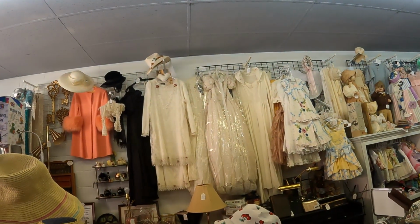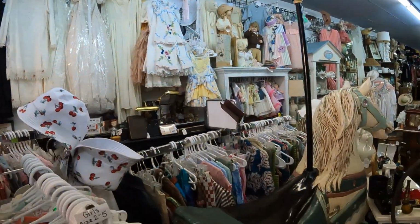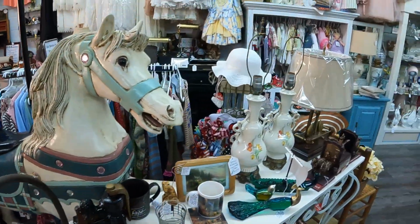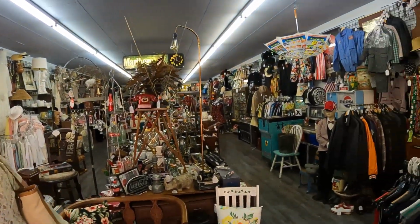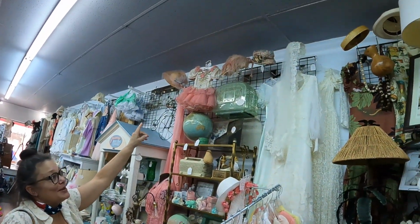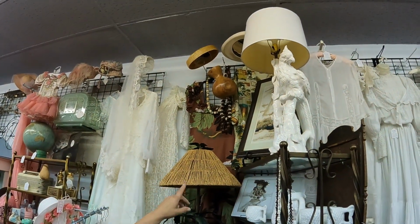Yeah. I already see 1920s. And the dresses? Uh-huh. I like the horse. Oh, the carousel horse. Yeah. What a beautiful collection when you first walk in the door. So much eye candy. Yeah, Steph-N-Lee in awe of all the Victorian hats way up there. Look at the Hawaiian necklaces and muumuus.